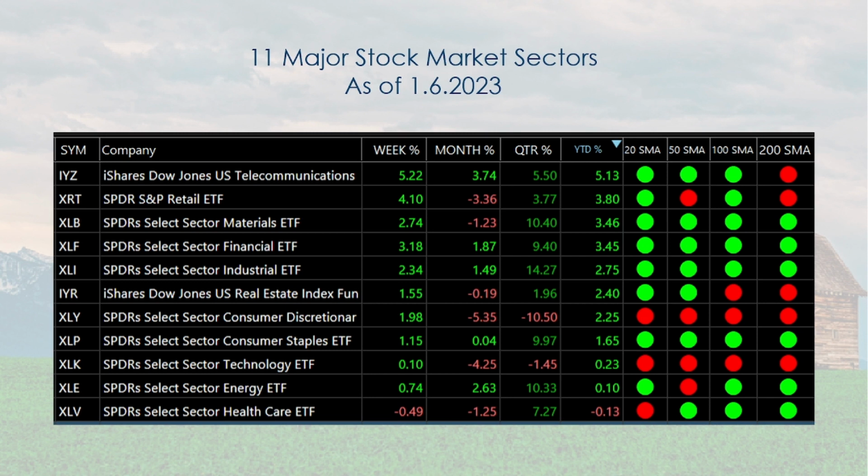Consumer discretionary and technology are still below all four moving averages. A number of them are above all four: basic materials, financials, industrials, and consumer staples are above all four.